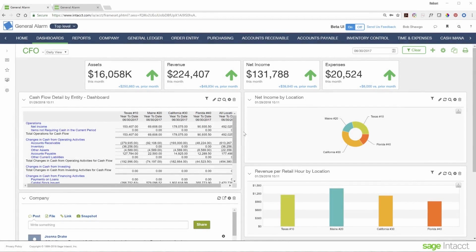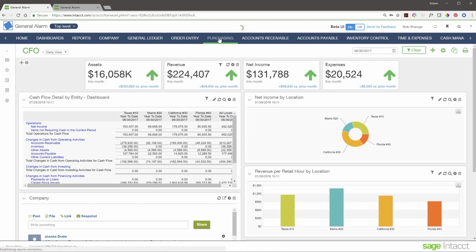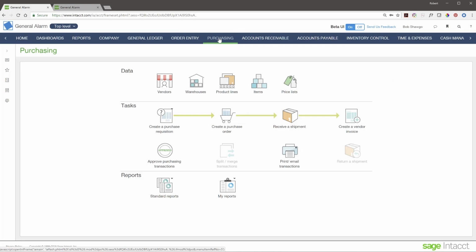Coming back into our product demo, we see that we're back here at our dashboard. We want to focus on the purchasing application at this time. So I'm going to jump over to the purchasing overview. So you can see on this purchasing overview, it's sort of the other side of the coin from order entry. We've got our vendors and warehouses and product lines and items and price lists that we can work with.